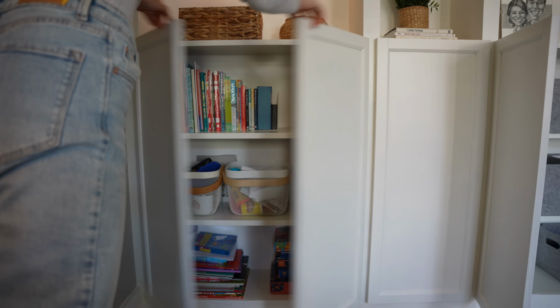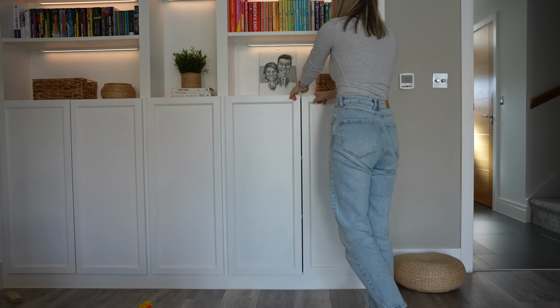And while I do believe that there's no perfect system for everybody, because our lifestyles and our homes are completely different, and while I also believe decluttering needs to come first, getting rid of the items we don't need, and then finding the systems to organize what we do need.